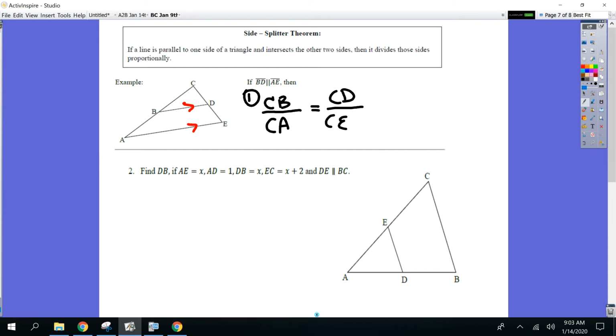Fine. A shortcut if you want to start using it today, called the side splitter theorem. Here's what it says. First, you need to have a set of parallel lines. It divides the sides it's drawn to proportionally, meaning CB now you can put over BA, the segment right below it.